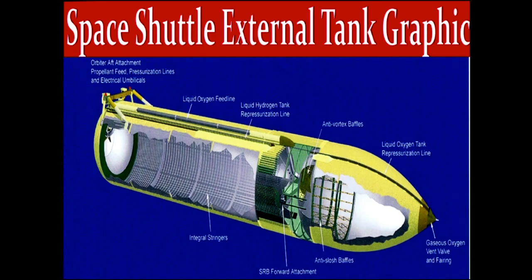The external tank, can anybody guess the volume of fuel inside? Does anybody have any kind of a close thinking of how many gallons? Any guesses on how many gallons of fuel? Okay. Well, it was 539,000 gallons of fuel. It consumed, we had some left over, but it consumed 528,616 gallons, and it emptied out in 8 minutes.